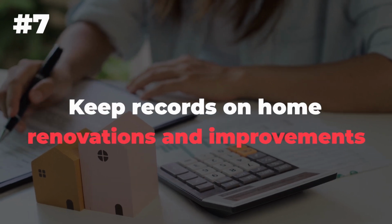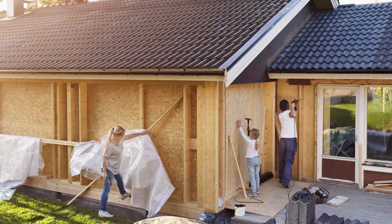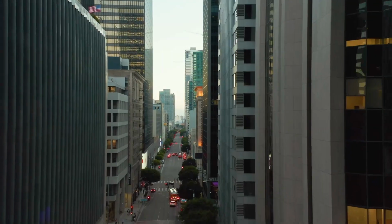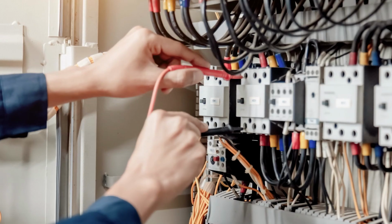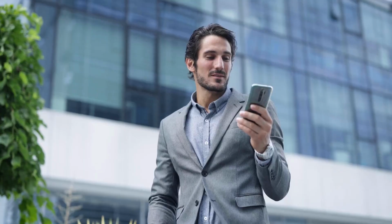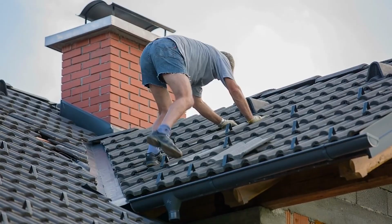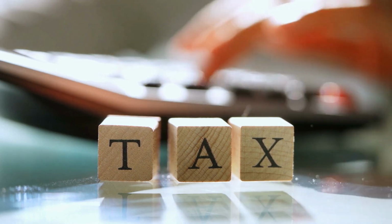Number 7. Keep records on home renovations and improvements. To give you an idea, this refers to any upgrades, renovations, or additions made to your property that increase its value or extend its useful life. Examples of capital improvements include adding a new room, replacing the roof, or upgrading the electrical system. By keeping track of all your capital improvements, you can reduce your taxable gain when you sell the property. This is because the cost of the improvements can be added to your original purchase price, thereby increasing your basis in the property. The higher your basis, the lower your taxable gain.